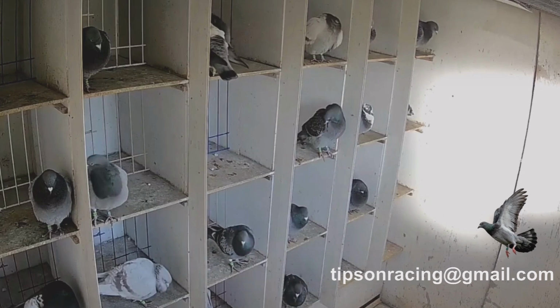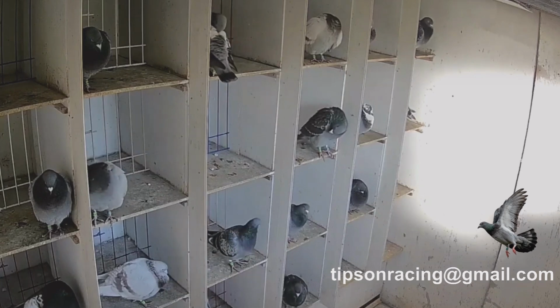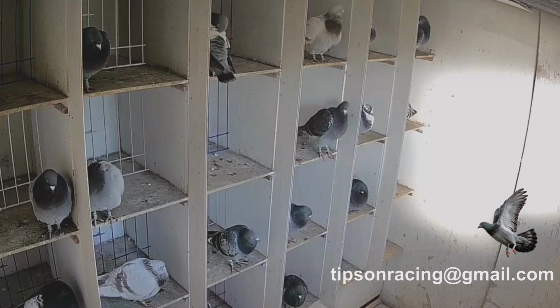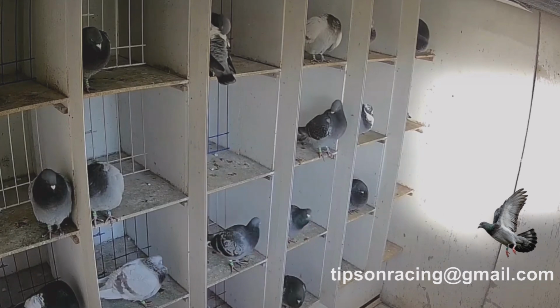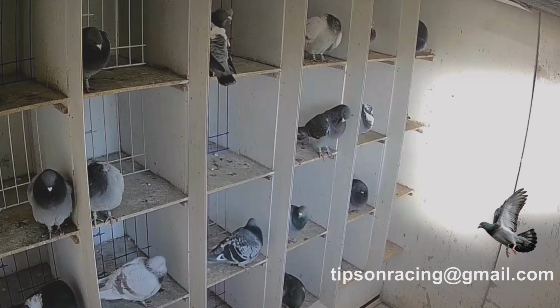2. Controlled portions. Feed controlled portions to prevent overeating and obesity. Adjust the amount based on the bird's activity level and weather conditions. 3. Clean water. Provide fresh, clean water at all times. Clean water containers daily.